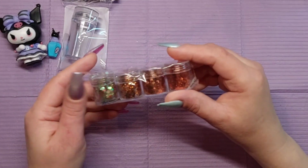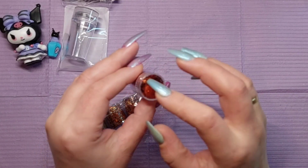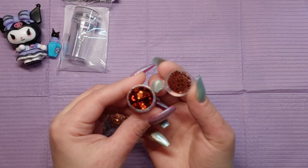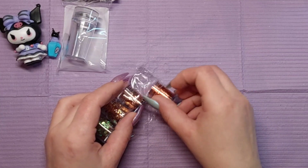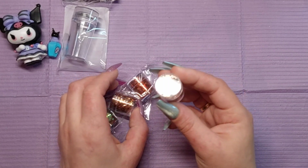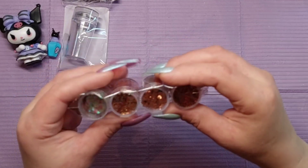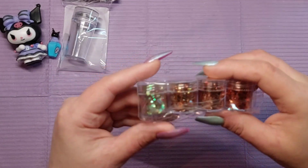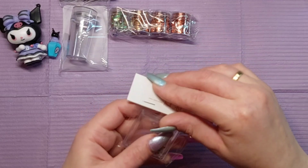Okay, and here we got some glitters. Let's take these ones out and have a peek at them. So these are hex mix. Look at that. That is a bright orange, almost like a coppery orange. Copper color, I guess, is more correct than orange. And then you have the same in a dark gold. Some numbers. Okay. And here is a gold, copper, and silver mix, actually. And then we have an iridescent green to red. Okay.